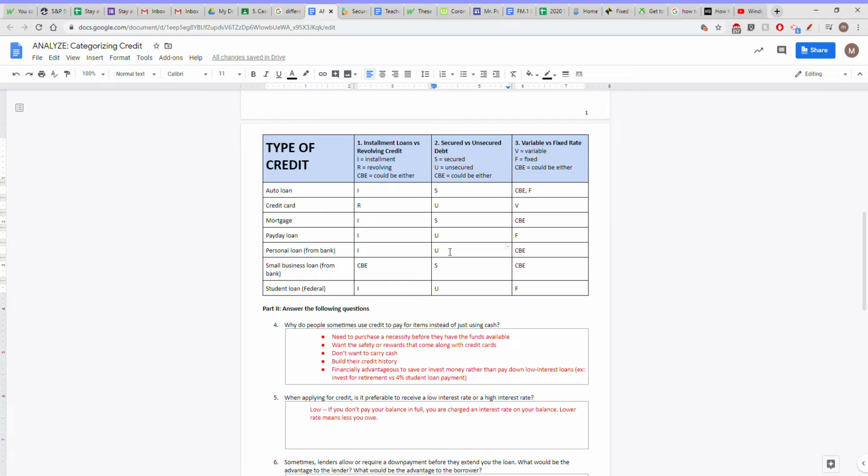You guys ever heard of a home equity loan? That means you take out a loan depending on your home equity. So the collateral there is your house. Once again, this could be either in terms of variable or fixed.